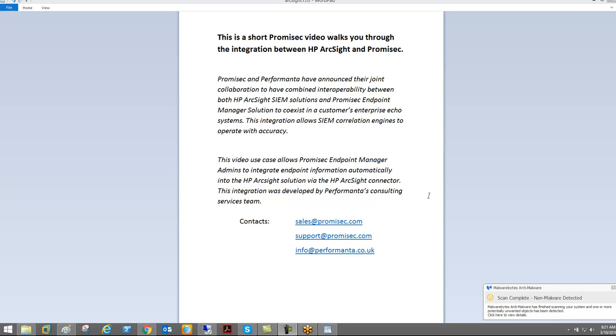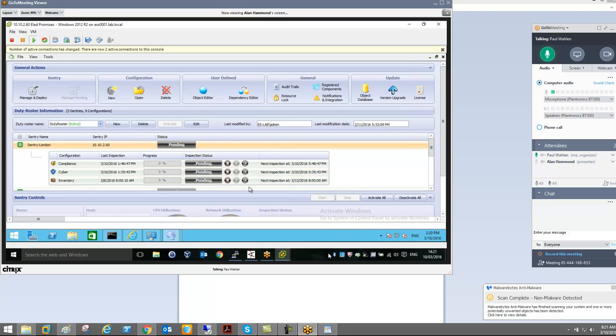This video shows how Promisec Endpoint Manager admins can integrate the endpoint information automatically into the HP ArcSight solution via the HP ArcSight connector. This integration was developed by Performanta's consulting and services team. Let's have a look. This is the Promisec Endpoint Manager Solution's primary management screen.